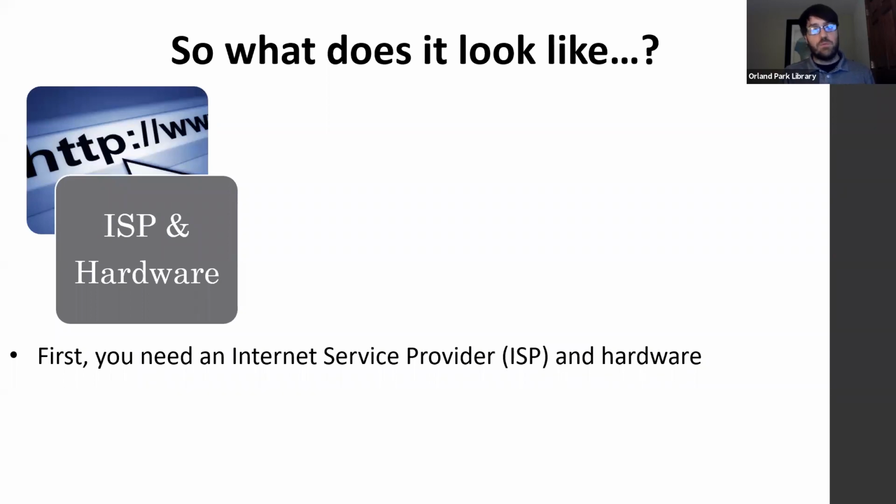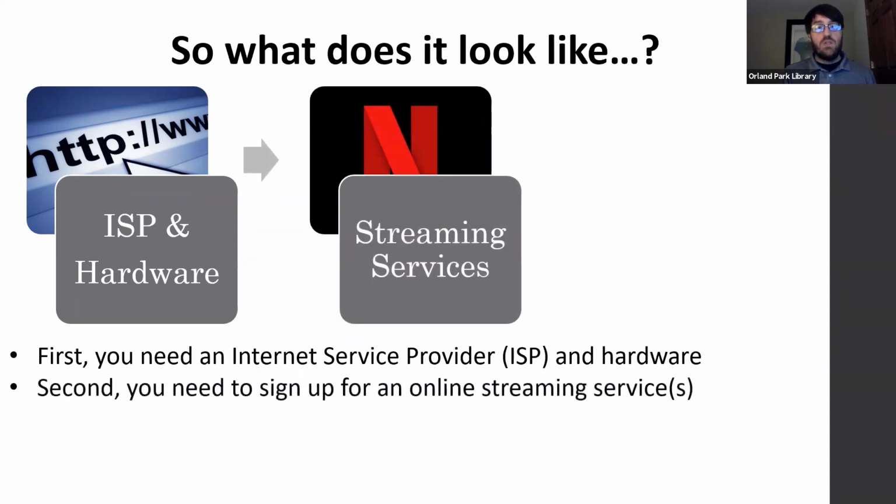So you need an internet service provider. In Orland Park, it's probably going to be AT&T or Comcast, and you need hardware. All right. Next, you need streaming services, or get an antenna. I have both. So let's see, I have regular Hulu, I have Netflix, Amazon Prime Video, and I have an antenna. And that covers most of what I need.